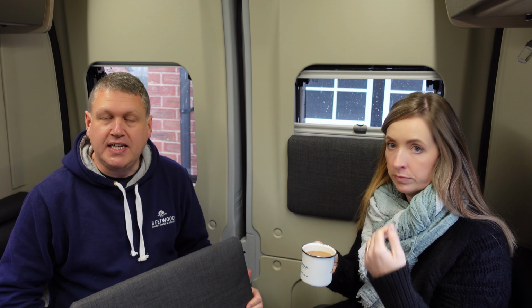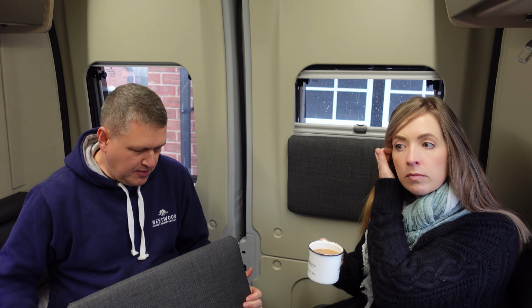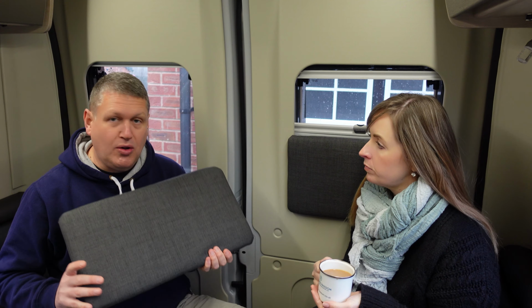Right, okay, let's tell you how much they cost and where you can get them from. I'm going to put some pictures on the screen so you can also see the different colours that are available with these, and I'll put the details on how you can get them. So as I said at the start, these are all handmade.